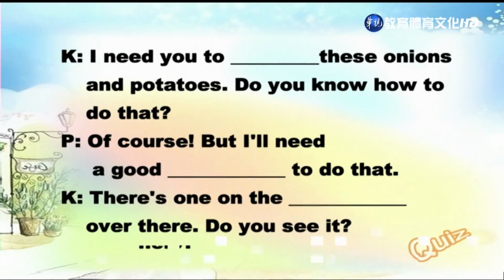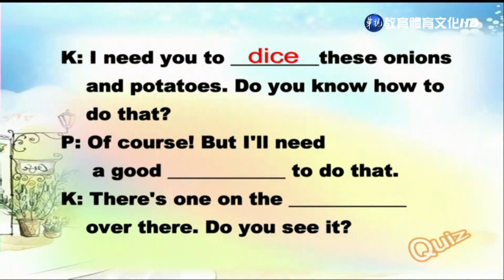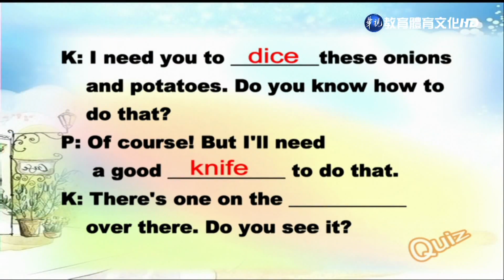I need you to blank these onions and potatoes. Okay, now, what is it that you can do to onions and potatoes? Well, dice is the best answer. Boil is possible, but not with the next two sentences. Do you know how to do that? Of course, but I'll need a good blank to do that. And here, of course, we need knife because a knife can dice. When you see these two blanks, you know what you need to put in them.